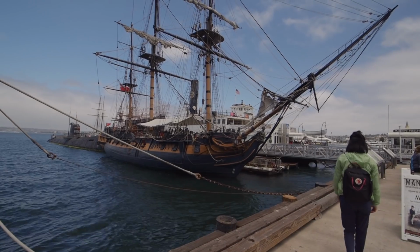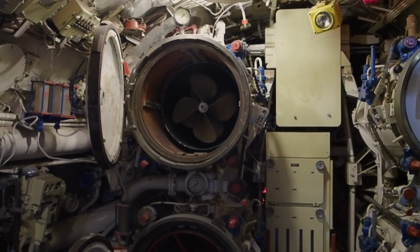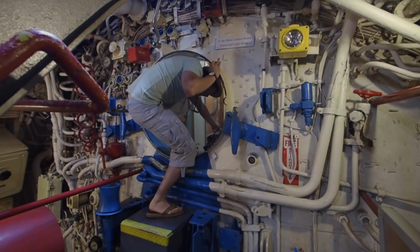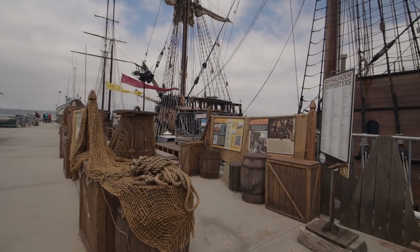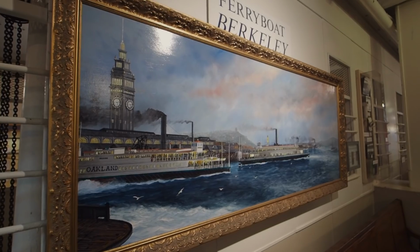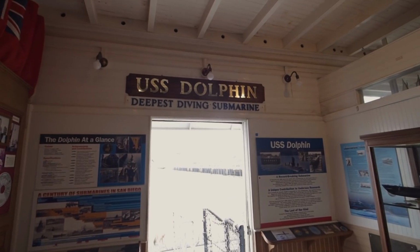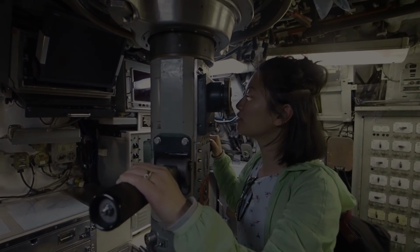From sail, we move on to submarine, and we go into the depths of a Foxtrot Soviet submarine, which has an interactive exhibit talking about the Cold War and the Cuban Missile Crisis. There's more sailboats to check out before we go inside the Berkeley, which is a steamboat that houses most of the museum's artifacts, before closing things out on the USS Dolphin, a research submarine.